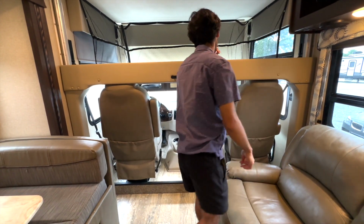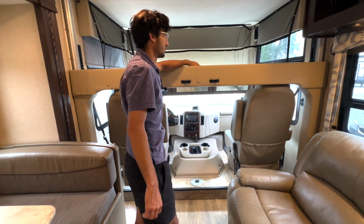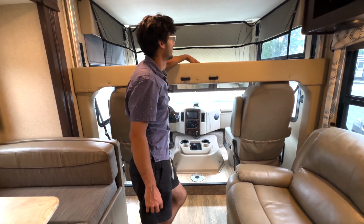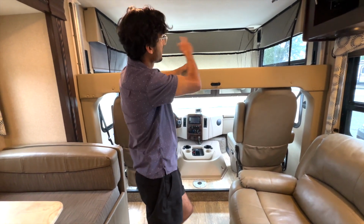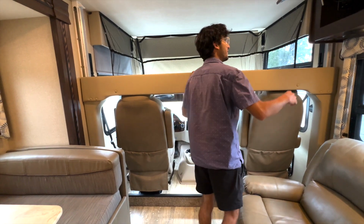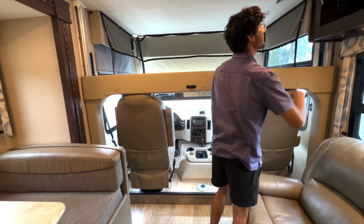And honestly, the view would be great too. I mean, you can always have the shades down and have privacy, but I like having those windows. It's super cool. There's a net around it too, so you don't roll off. And yeah, great area here. I'm gonna leave it down.